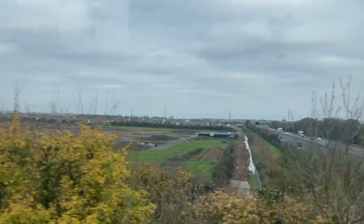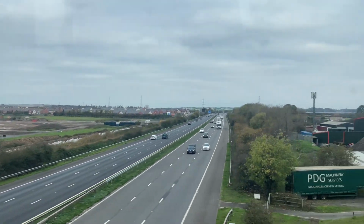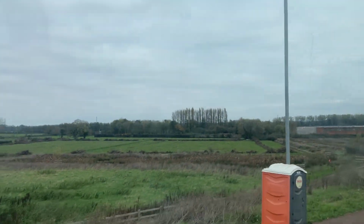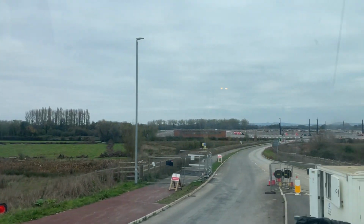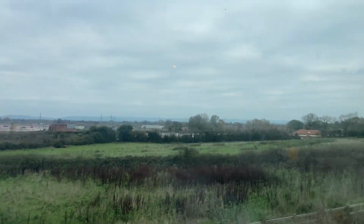As well as the service being poor on a regular Monday to Saturday, the hospital, along with a few other hospitals in the area, gets no bus service on a Sunday. So if you've got a hospital appointment on a Sunday, then you're out of luck. You're just going to have to walk. Anyway, here we are now, outside Puriton, next to the new Gravity site.